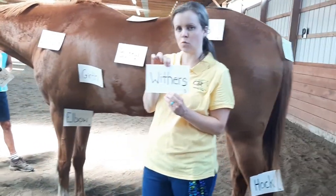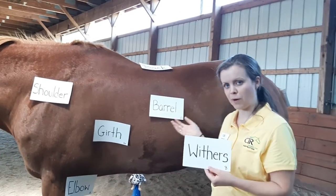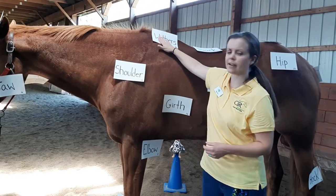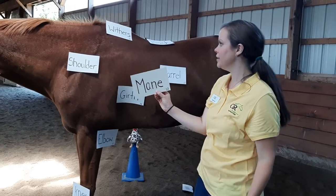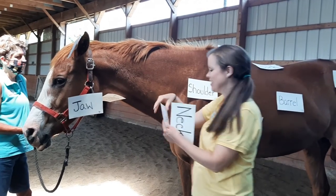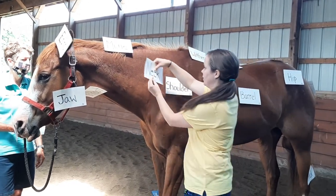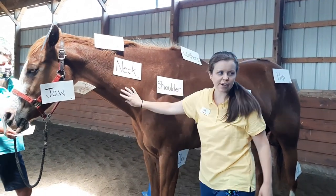Number eight is the withers. And we talked about the withers when we measured how tall Dreamer was, if you remember from the last episode. And the withers are right here. It's this defined bump right at the base of the horse's neck. Number 10 is the mane. Lions have manes. We kind of have manes. This is Victor's mane right here. And number nine is his neck. They have very powerful necks. Lots of muscle in there.